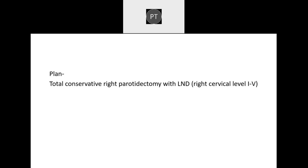Sandeep, okay, one more question. Suppose the plastic surgeon is not available and you have to transect the facial nerve. Will you do any additional procedure along with parotidectomy? Yes, sir. I'll go for a lateral tarsorrhaphy.